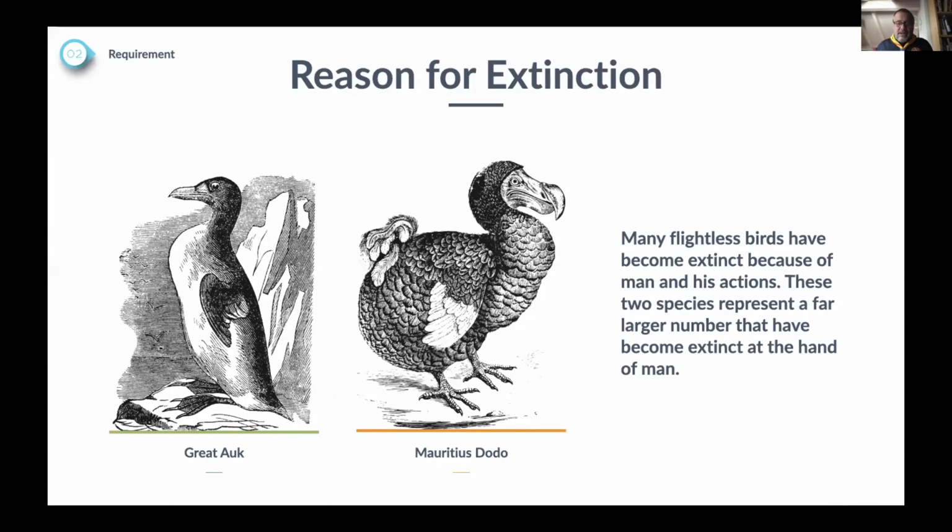Why did they become extinct? Many flightless birds have become extinct. Many. These two are not the only ones. There are other birds that have become extinct because of us, because of what human beings are doing.